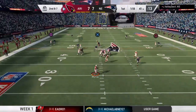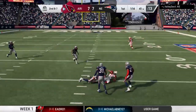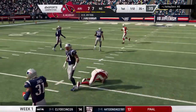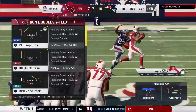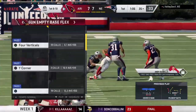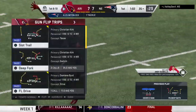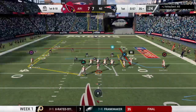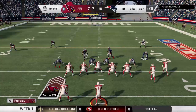Fake handoff to Johnson. Now here's Murray. This one complete to Christian Kirk. And he's got another first down as the tackle's going to be made at the Patriots 35. 24-yard gain on the play. First down, Cardinals. Ball up to the 35 now as they come up on 1st and 10. Big series right here. We got to step it up.